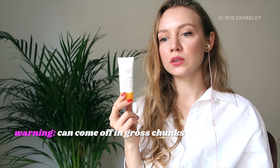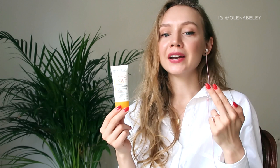So you just use the amount that you need to get even coverage and to protect your whole face. But still, this is one of my ultimate favorite products probably ever because SPF 50, high UVA rating, and also very, very good texture. And it's tinted. Like, what else does a girl need?